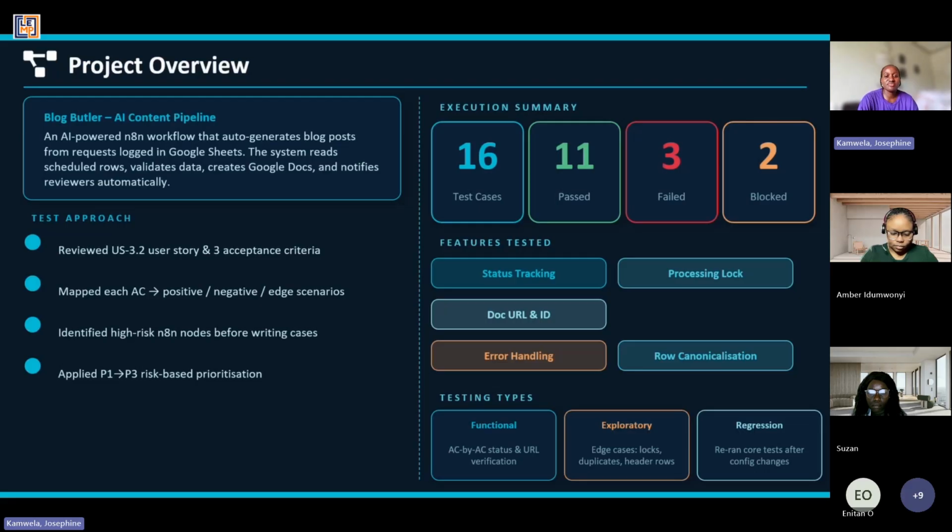For this project overview, we were working on the Blog Butler for AI content. I did the test cases. Mine was the acceptance criteria for status tracking. So I did my test cases, positive, negative, and also some scenarios. Then I also identified some high risk nodes before writing the test cases. And while doing the test cases, I also put priorities on which ones have high priority and which ones do not. So this is just a summary of what I've done.